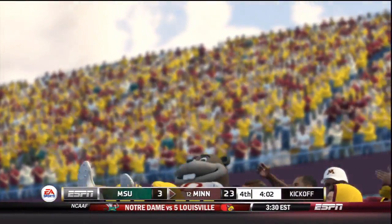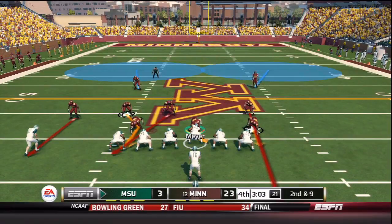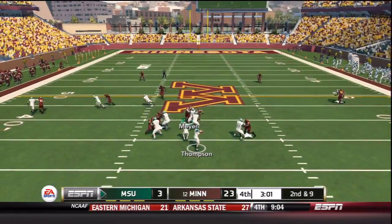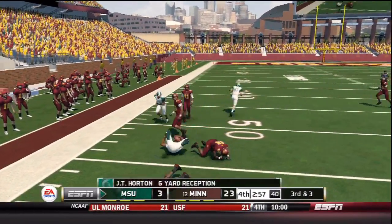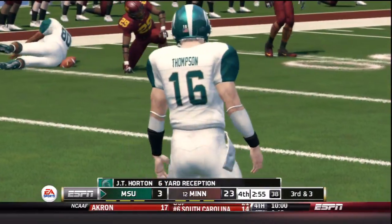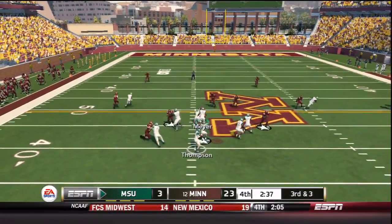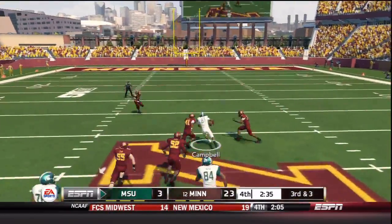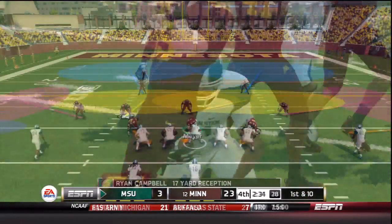And the crowd is loving this defensive display. 23-3, just over 3 minutes to go. Surprisingly enough, Minnesota's defense has been better in the second half, even without the touchdowns forcing the fumbles. They've just been dominant. 3rd down and 3 in the pistol. 3-3-5, they send 4. Thompson middle, caught by Campbell in Minnesota territory as he gains 17.